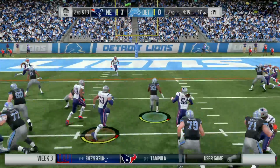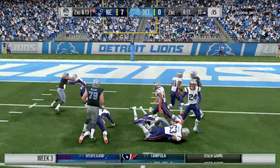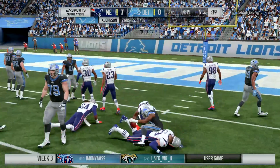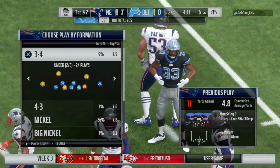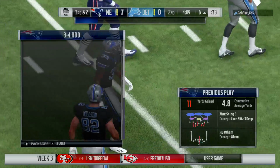They stay on the ground. This time it's Johnson. And he's going to be brought down just shy of the 5 at the 6. He'll wind up getting 11 on that one. And they're going to face a third down.